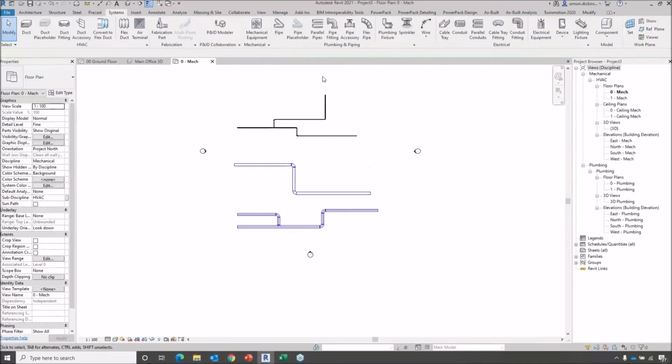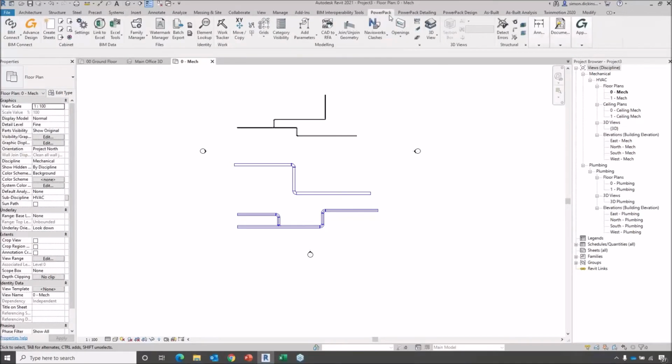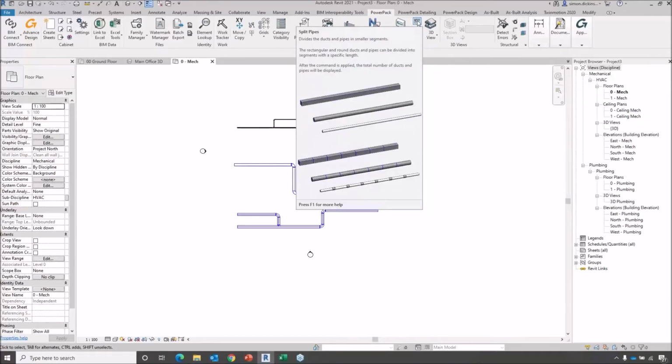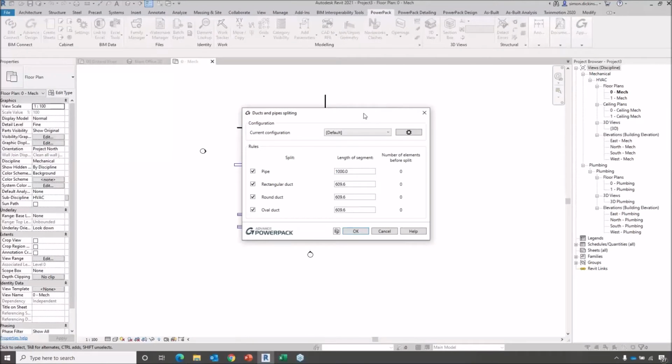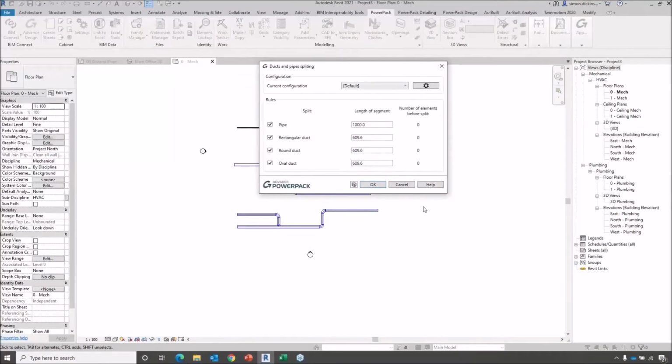Okay, so here's our power pack with all of our tools. Here are the tools that we're going to be looking at today, which are quite specific from an M&E point of view. And what I can do is come up to this icon here, and this is the split pipe one. So I hit the split pipe.